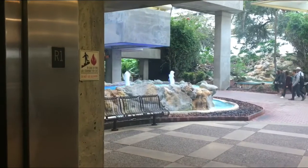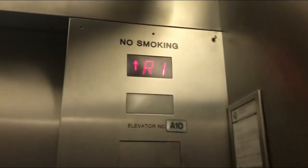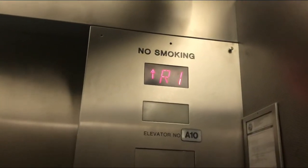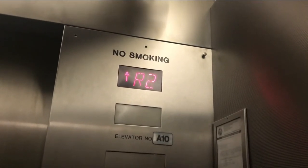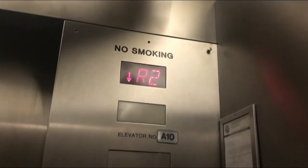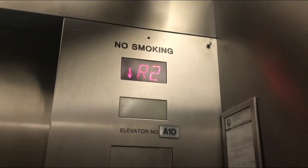Intro. Ooh, cool fountain. Both of them are missing the Schindler logo. Just one low. Motor on this one doesn't sound like in the best position.